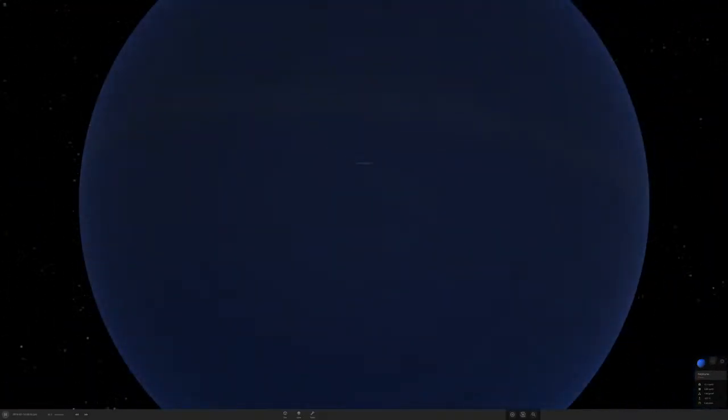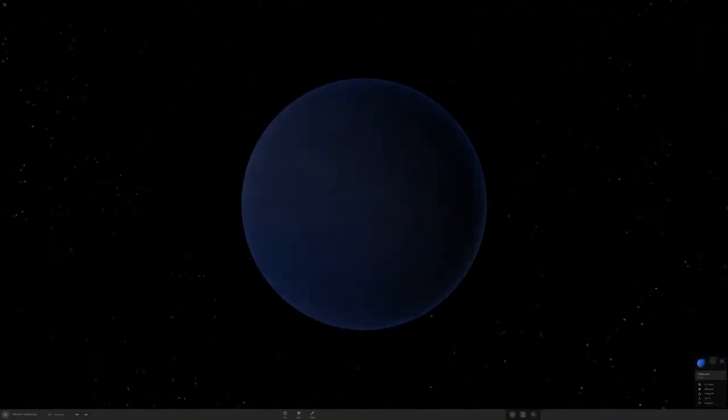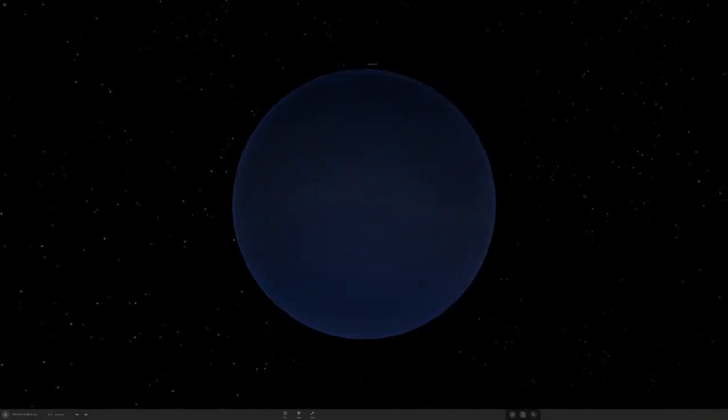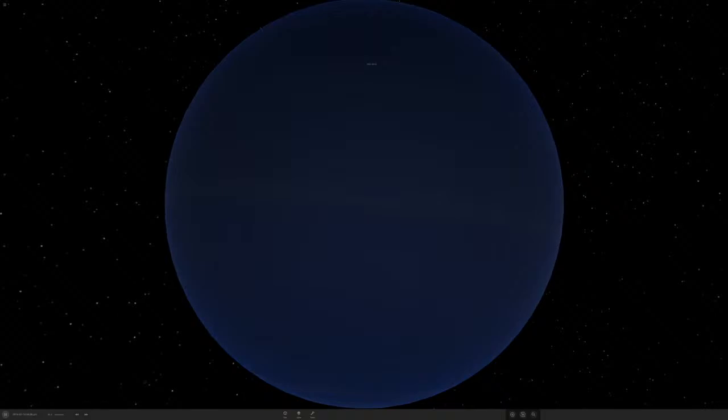This is Neptune, the world named after the sea god Neptune, or Poseidon in Greek. Very, very blue color to it. Again, this all depends on the upper atmosphere and what elements are going to be there to give off these various colors. Uranus and Neptune are about the same size.